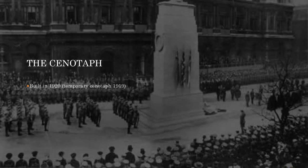Anyway, let's begin. And to begin, I felt that I really had no choice but to start with the Cenotaph, the most famous of all memorials, and now in its centenary year. It was designed by Sir Edwin Lutyens, originally to be a temporary showpiece for Britain's post-war victory parade in 1919, but it proved so popular that a permanent one was built for the following year.